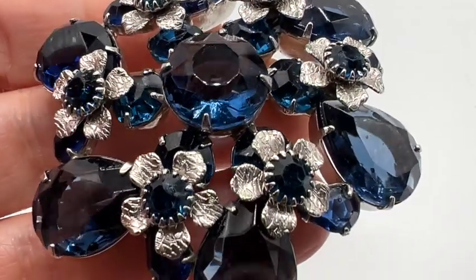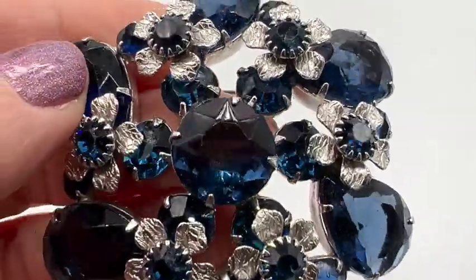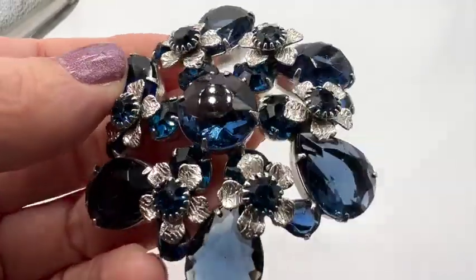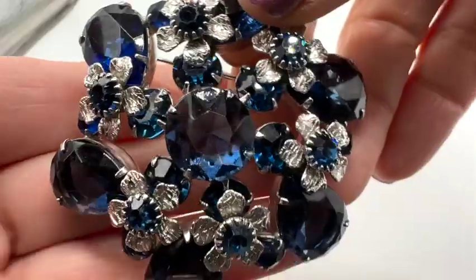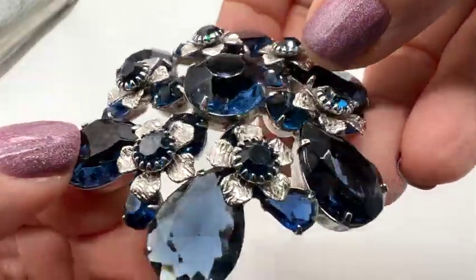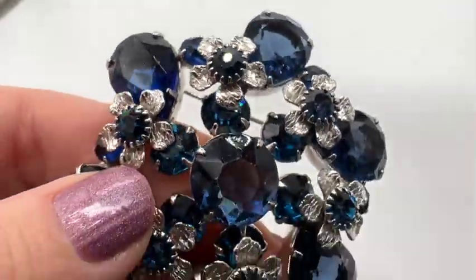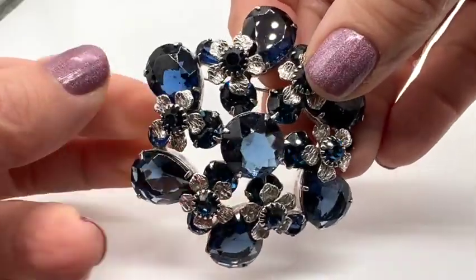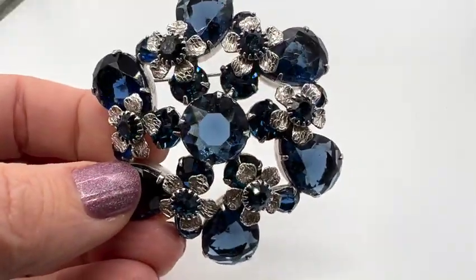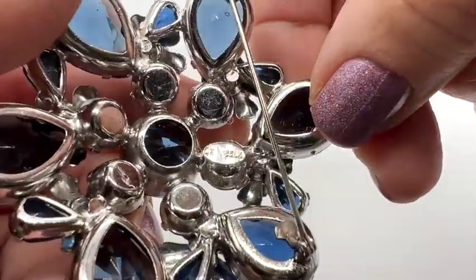This is one of my favorites for sure. This one is hard to top, just for me personally. So I love rhinestones and a lot of shine and these big gigantic pieces that are just so beautiful. But this one has the silver tone flowers kind of intermingled here with the rhinestones, which I think is just amazing. This one is one of the few signed pieces that I'm going to be showing you today.